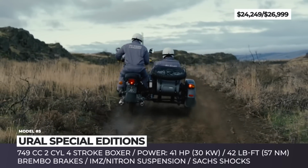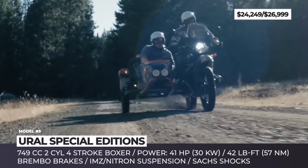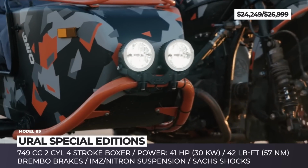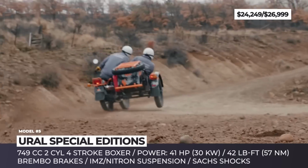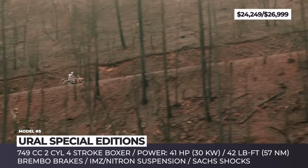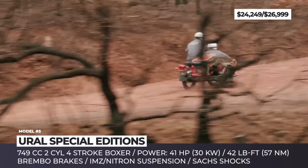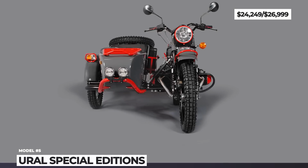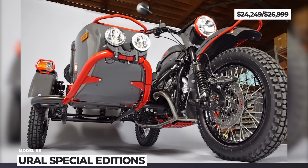If you didn't know, this is the only two-wheel drive sidecar motorcycle in the world, which opens up some crazy tandem adventures. Among the latest modifications of the Ural are the Red Sparrow and the Gear Up Geo Limited editions. Besides unique paint schemes, these feature an old-school 41 horsepower strong 749cc two-cylinder 4-stroke boxer assisted with worthy off-roading components. The selection includes adjustable IMC leading link fork, Nitron or Zax shocks, optional high-pipe GPR exhaust system, Brembo disc brakes, and a USB-powered navigation.